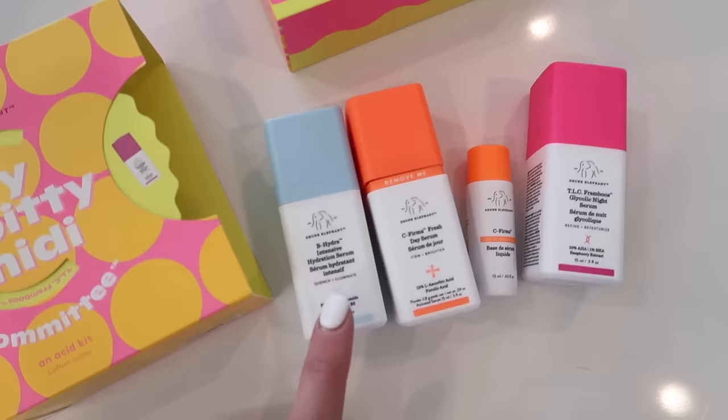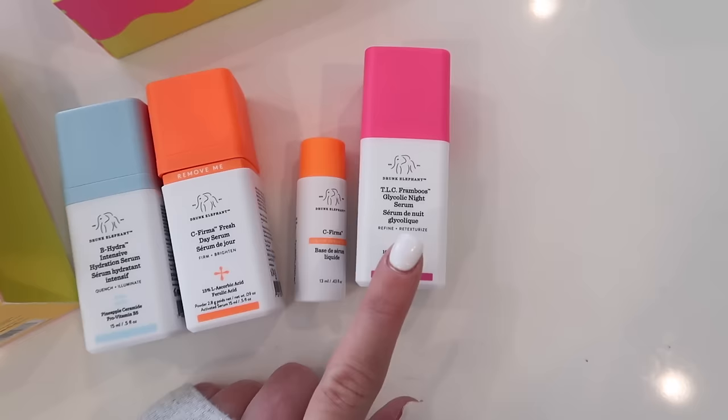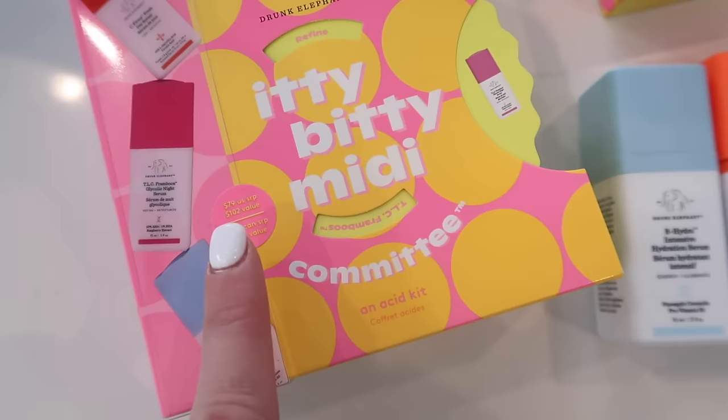I love that. Okay. So this kit comes with their hydration serum, their day serum, and their night serum. I added this into my skincare a few months ago, and I noticed a huge difference after one use. It's one of my favorite products from Drunk Elephant, so I'm really excited to have a travel size. But it says this kit is $80 and it values at $102. So I'll link it below.